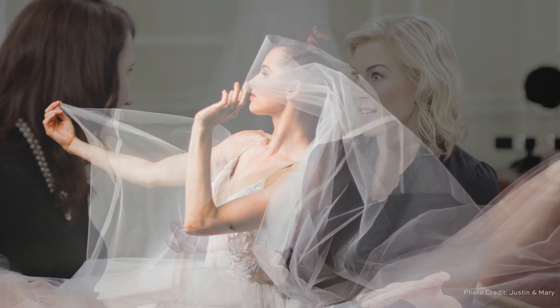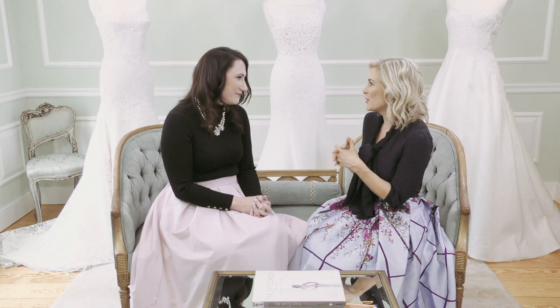But I think it was because it was coming from a place of us not having a lot of pressure and not even really necessarily knowing what it was for. We just thought, you know, you were inspired by something to do with ballerinas, and I chose the gown, and it just was magical.